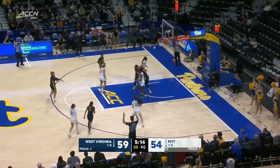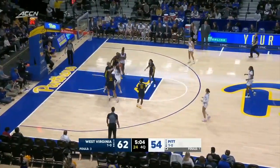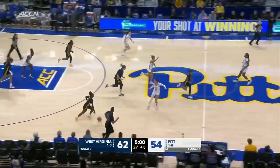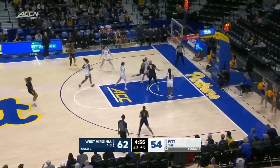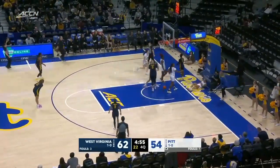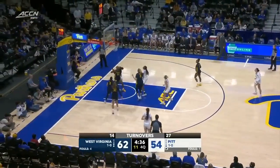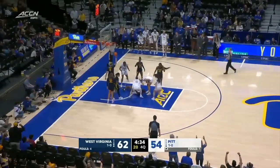Quinterly for 3. It's good. And there she is. Hadn't scored a field goal in over 3 minutes. Quinterly ends that. A desperate attempt for Malcolm down low. Doesn't fall. West Virginia up by 8. Here comes Harrison. And Washenitz. A shot by Washenitz won't fall. A rebound up, and it's good.